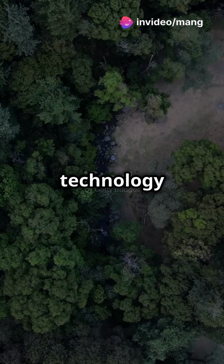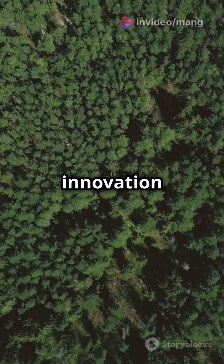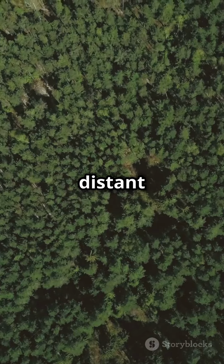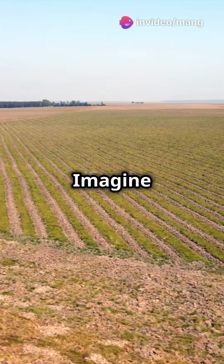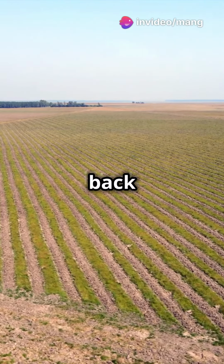What if we could use technology to restore our forests? Imagine a world where the power of innovation meets the urgency of environmental conservation. This is not a distant dream, but a reality unfolding before our eyes. Imagine drones planting trees across vast landscapes, bringing life back to the earth.